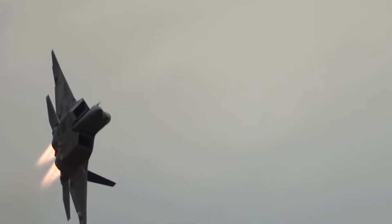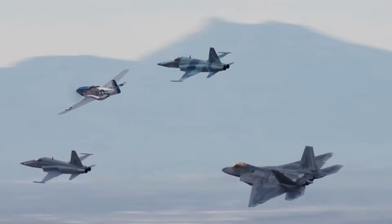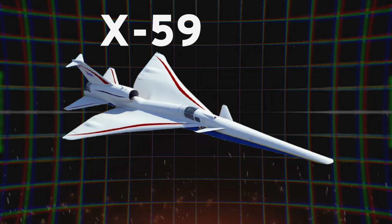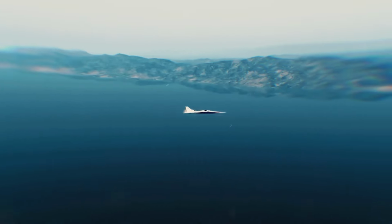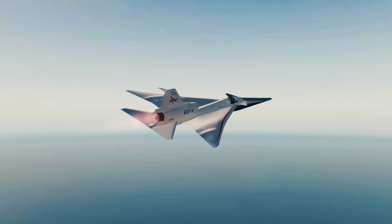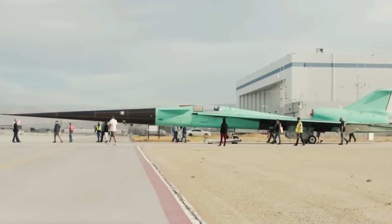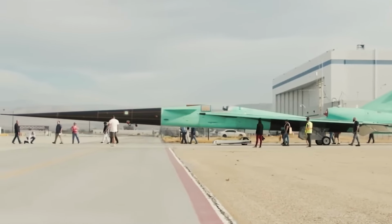The reign of the F-22 Raptor, once the undisputed king of the skies, is coming to an end. This legendary fighter dominated the battlefield with unmatched speed and stealth, but something far more powerful and revolutionary is on the horizon: the X59. This supersonic, near-silent aircraft, designed by NASA, is poised to usher in a new era of faster-than-sound travel without the thunderous sonic boom, sparking a wave of excitement and speculation among aviation enthusiasts worldwide.